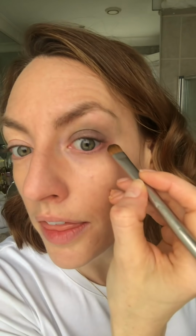Now, I know that you would probably do this with black, but I think it helps with the smokiness if it's a lighter shade. So, something you don't want to do, and probably what I was quite guilty of, was taking my black eyeshadow and just wearing it over my entire eyelid.